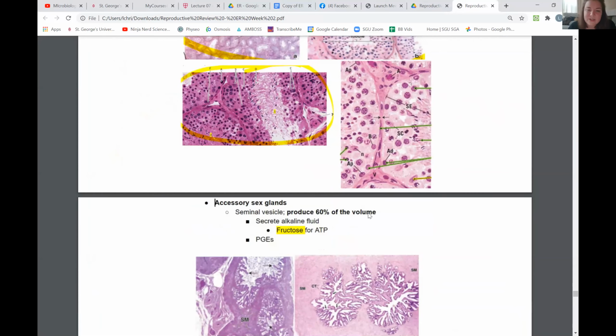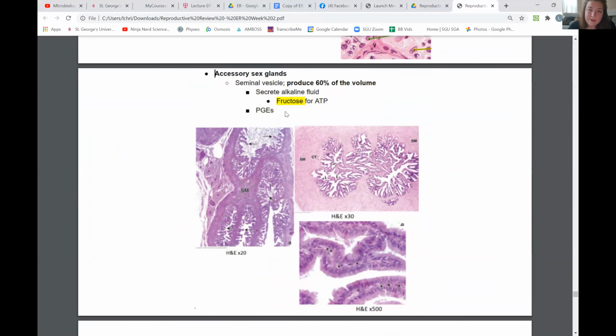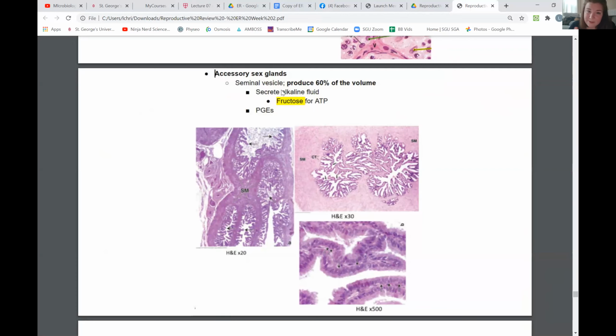Now we get to accessory glands. With accessory glands, you do need to know how to differentiate, but also make sure that you understand what each contributes to semen. The seminal vesicles make up the bulk of the semen, and it's an alkaline fluid. So you have fructose for ATP, and then you have the PGEs. Now, if you look at this, it can be easy to identify. It's a very tortuous lumen. So that can tell you, oh, I'm in the seminal vesicle area.